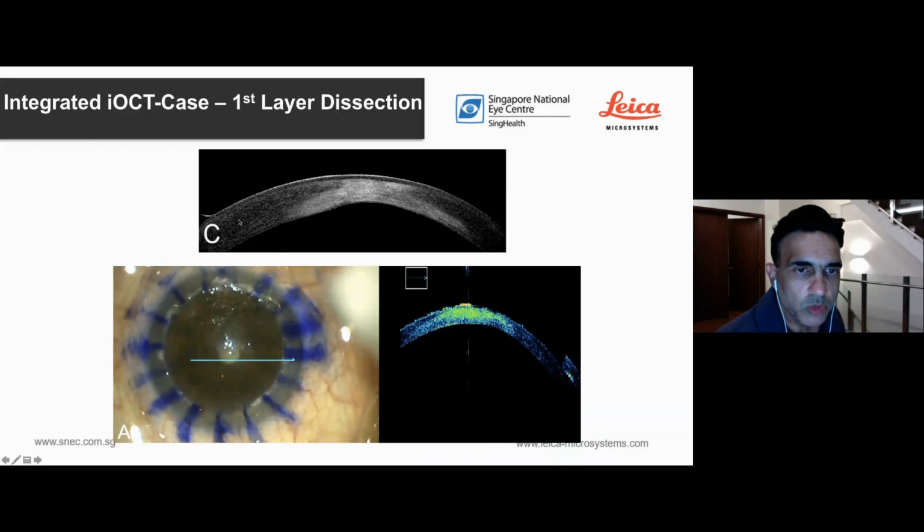So typically when we do DALK, we take off the first layer of tissue. We normally remove down to about 150 microns away from Descemet's membrane before we do an injection, either with viscoelastic or air. So this is the anterior keratectomy being performed in a figure 8. This is pre-op over here, and this is what we saw on the intraoperative OCT on the right-hand side.